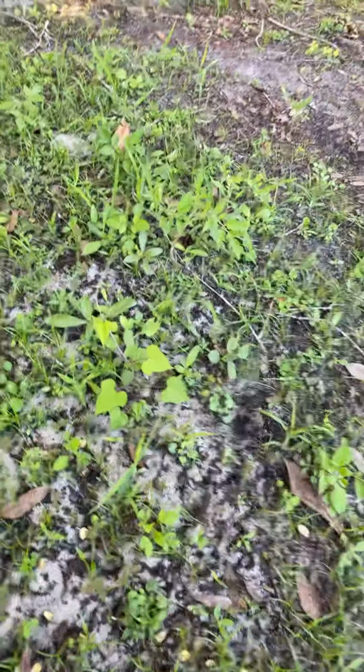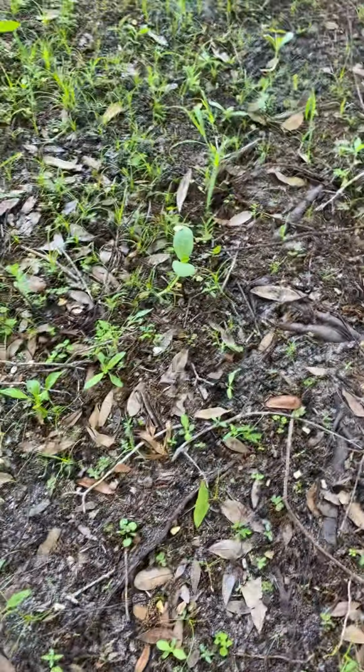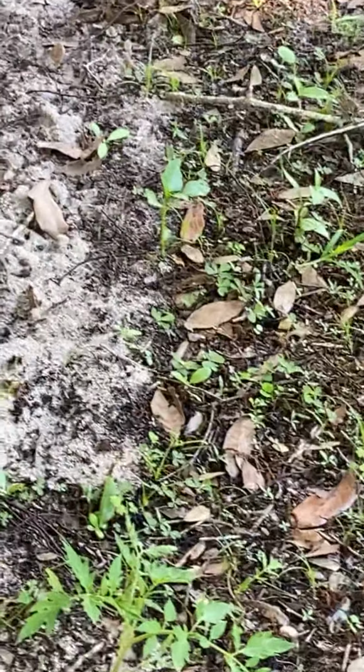Tomatoes from the tomato stuff that we threw at them. Cucumbers probably. Corn from cracked corn. Peas from split peas. Corn from cracked corn. This is ridiculous. I'm gonna have one beautiful garden when this comes up. And I know I got some pepper plants in here somewhere. I saw them. Oh, right there.